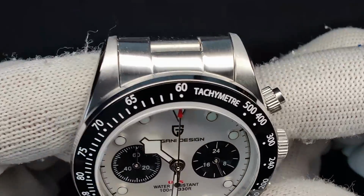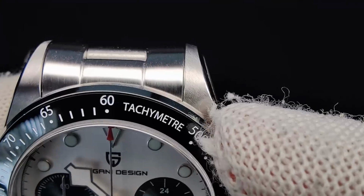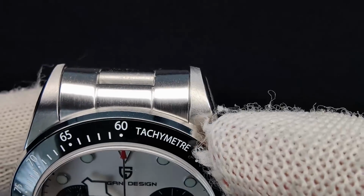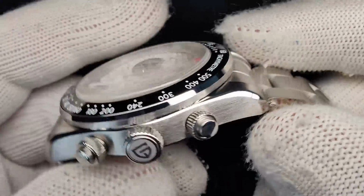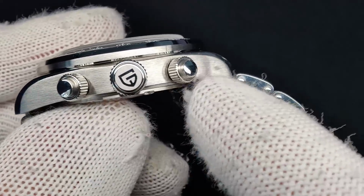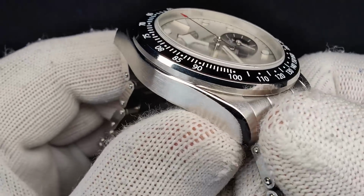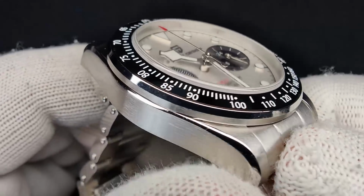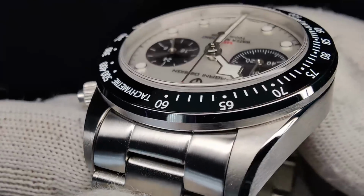So let's get close. We'll talk about the case finishing on this. On the tops of the lugs, you have kind of a circular or angular brushing. It doesn't go linear, so it's an angular brushing, and you got a nice linear brushing on both sides here. And then the tops and sides of the lugs there are separated by a really nice chamfer that runs all the way across. Pretty nicely done.